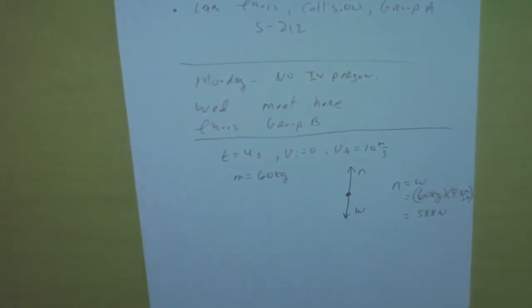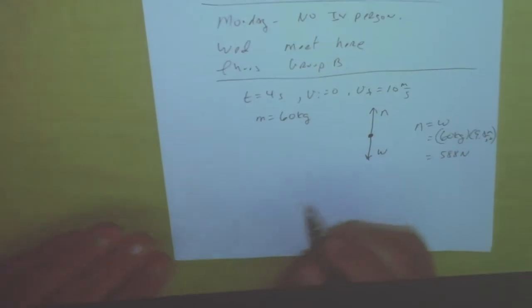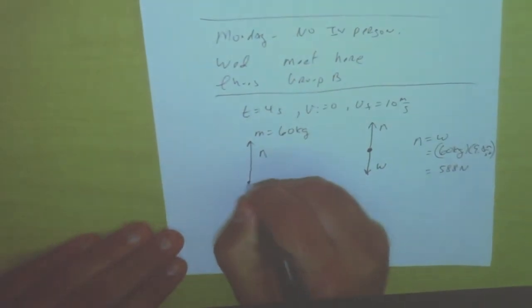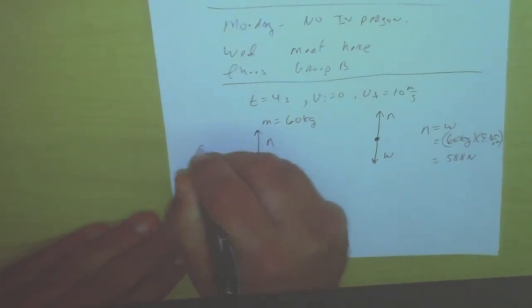And how much is the normal force? Well, it's the same thing as the first part. So A and C is the same thing. B is slightly different though. What is the passenger's apparent weight, or in other words, the normal force, when the elevator is speeding up? For part B, the normal force has to be bigger than the weight. And that's where we actually have an acceleration.